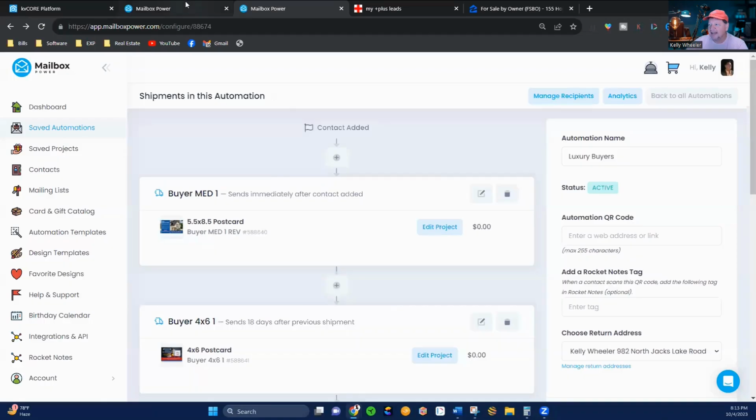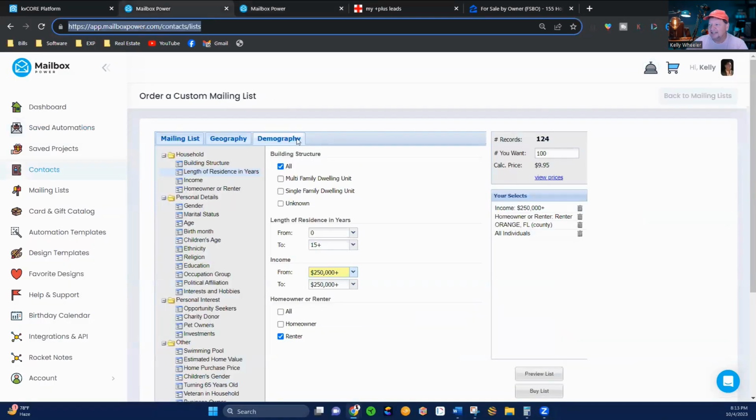So guys, that is a cool strategy to get buyers. And what better buyer than somebody that makes $250K or more per year? Do you think that buyer is going to be happy in a $200,000 home? These are luxury buyers. They are looking for properties that are significantly higher priced than the average buyer that we get. So right there is a killer source.